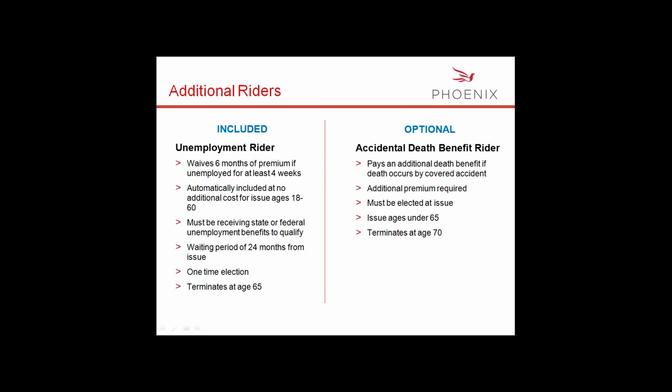Also included is an unemployment rider, which waives 6 months of premium if you're unemployed at least 4 weeks. Automatically included, no additional premium, ages 18 to 60. You must be collecting unemployment benefits. There's a waiting period of 24 months and a one-time election, and it terminates at age 65. The only option in the contract is an accidental death benefit, which in the event of accidental death would pay an additional death benefit above and beyond the original face amount.